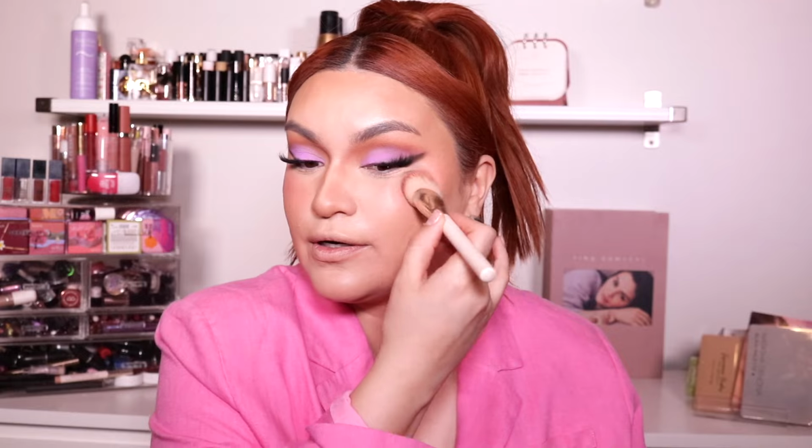I'm gonna go into a little bit of cream blush. This one's from Rare Beauty in the shade Hope. I love Rare Beauty blushes. They're so good. The creams last forever, and I think they're just so easy to blend, especially if you are new at makeup. You won't have a hard time blending these out.